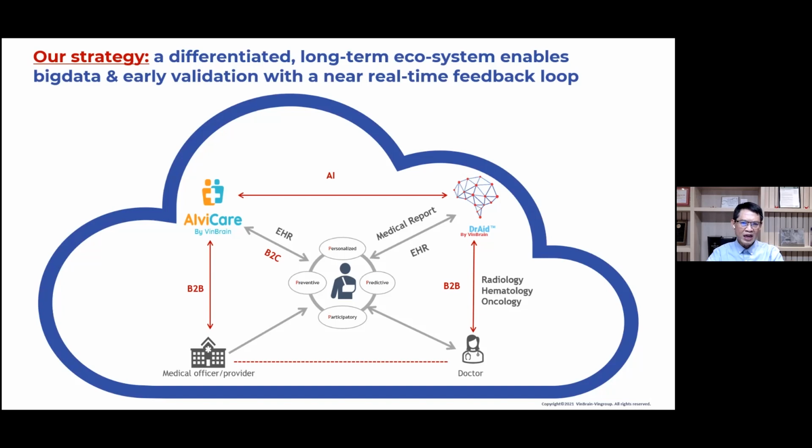At the same time, with a lot of data, the AI can help the doctor do a better job assisting with diagnosis and treatment based on medical images, blood tests, and so on. So at the end of the day, the combination of the two products brings 4P medicine, including personalized and predictive care by AI, participatory by large data sets, and also a connection of IoT devices through AV care for monitoring, such as measuring sugar or SpO2 for COVID patients, and so on.